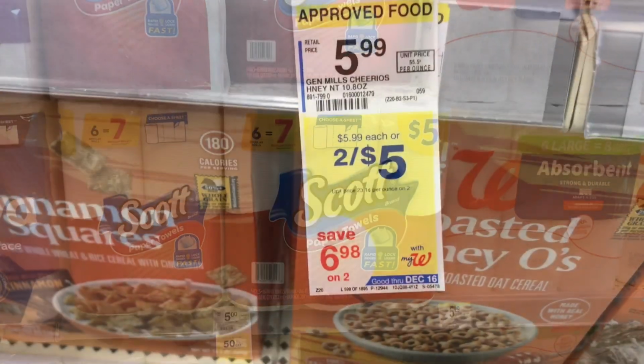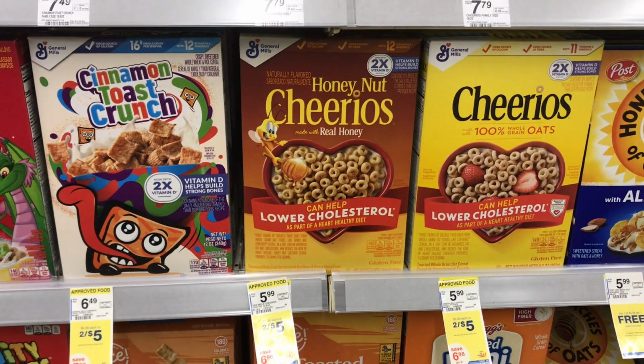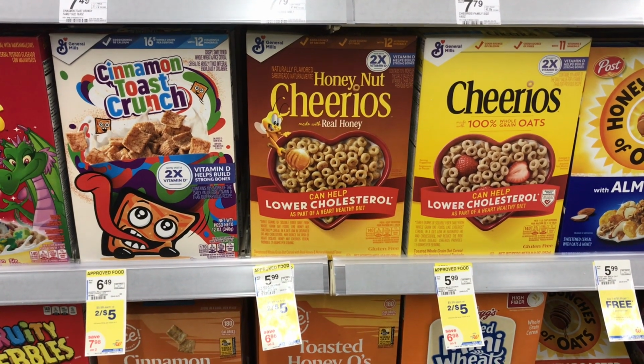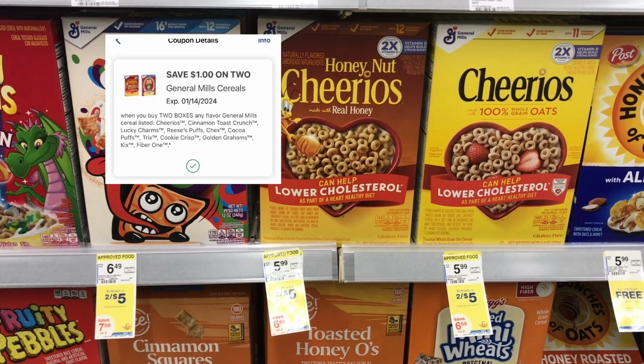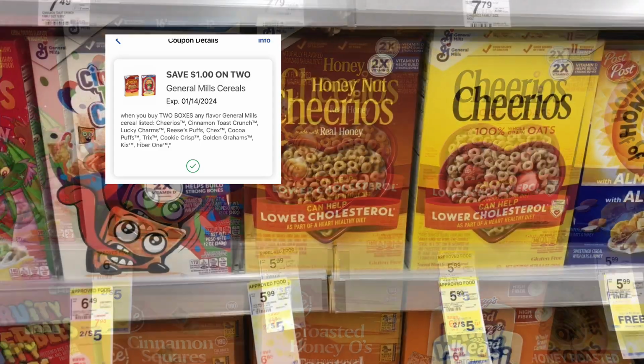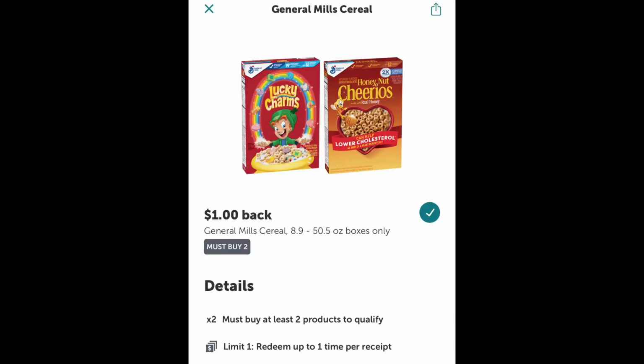The last two items I have here are General Mills cereal. They're on sale for 2 for $5. Pick up 2 of the Honey Nut Cheerios. Check your app. We have a $1 off 2 coupon that will bring it down to $4. Pay that and submit your receipt to Ibotta because it's giving back $1 when you buy 2. That will end up making these two items just $3 or $1.50 each.